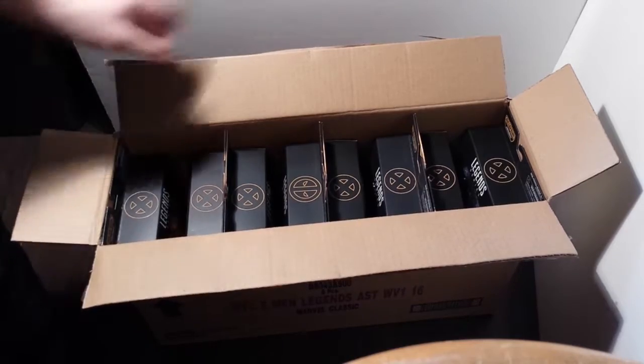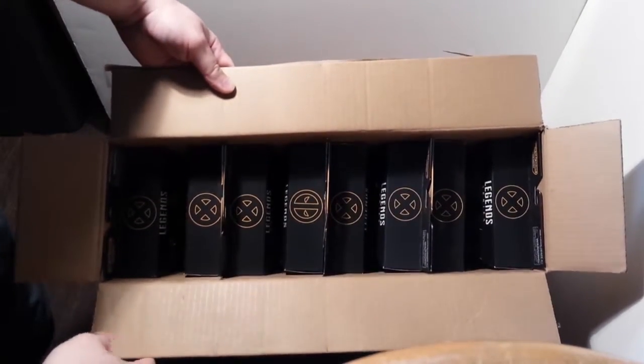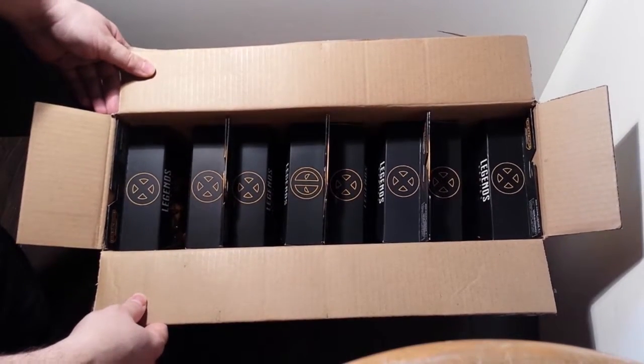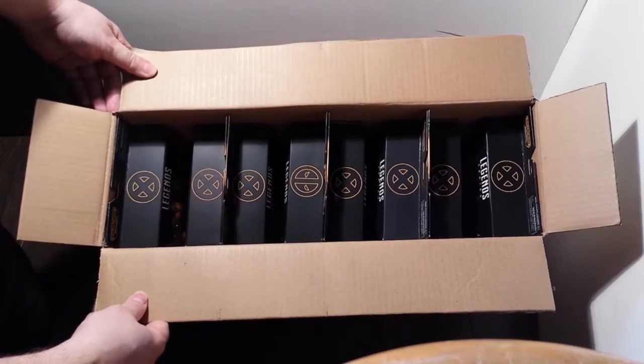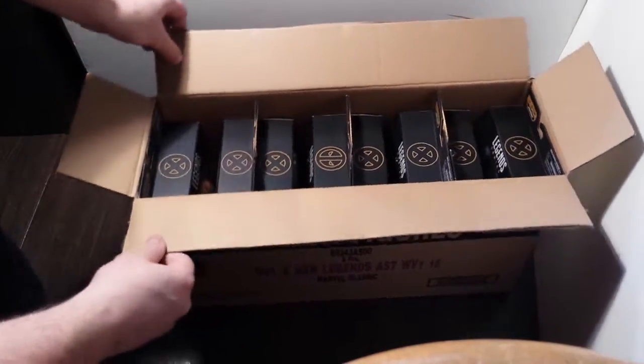So, that's pretty cool. This is definitely the most Marvel Legends I've bought. I probably have under 10 up until this point, so who is in this assortment? Well, let's see.